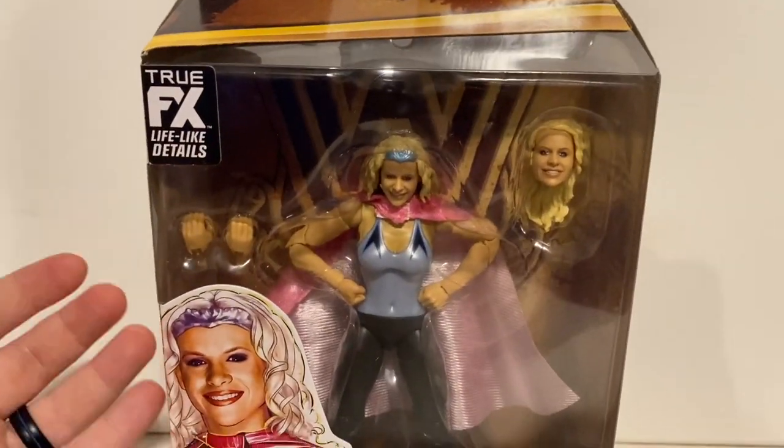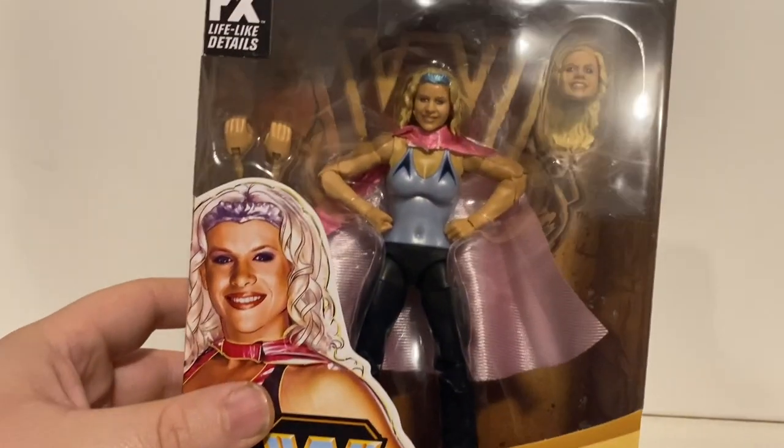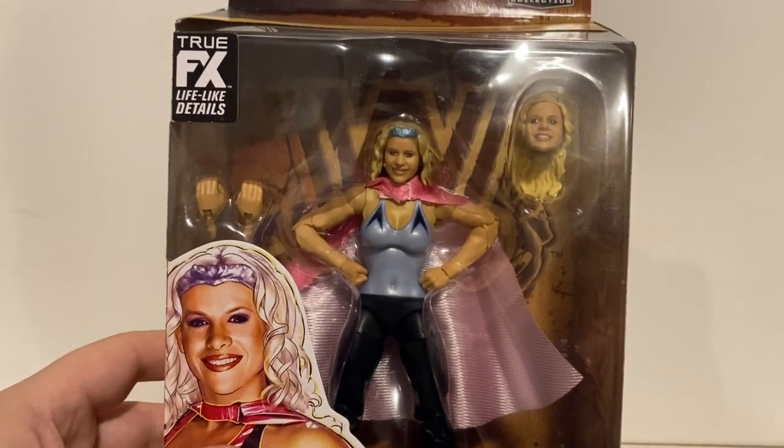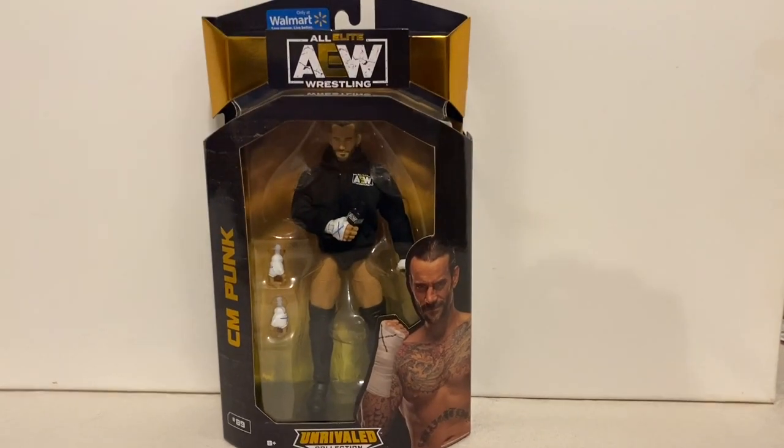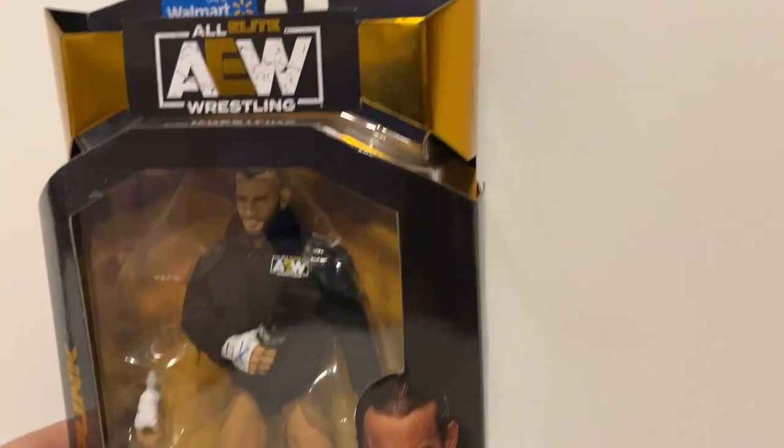I don't know, but I figure at the very least, I'll hang on to it. If I run across someone who needs it and they have something I want, we can trade. Or you know what? We'll just open it up and I'll add it with my Hurricane Helms figure. Last pickup from Comics 1017 is the Walmart exclusive CM Punk in very, very good condition.